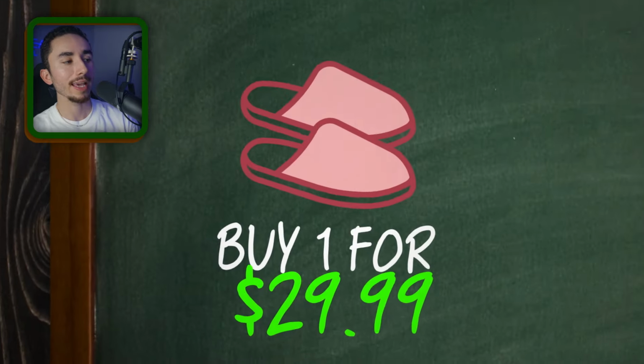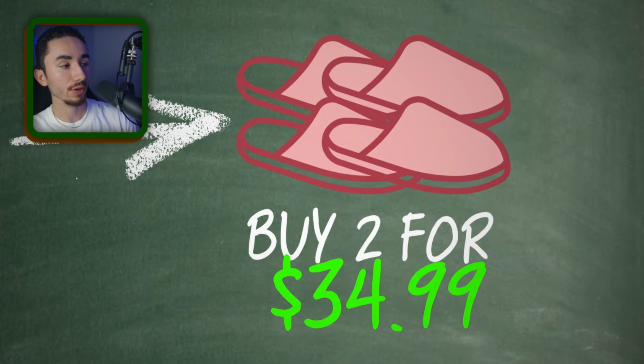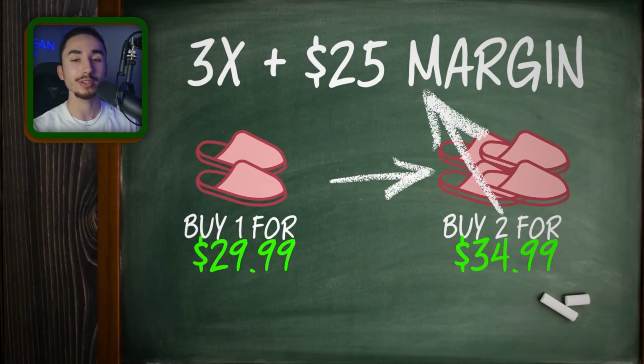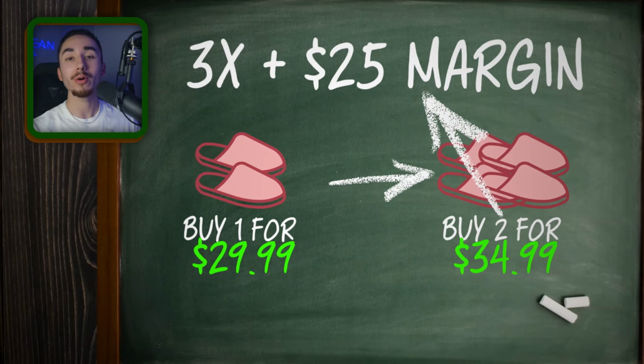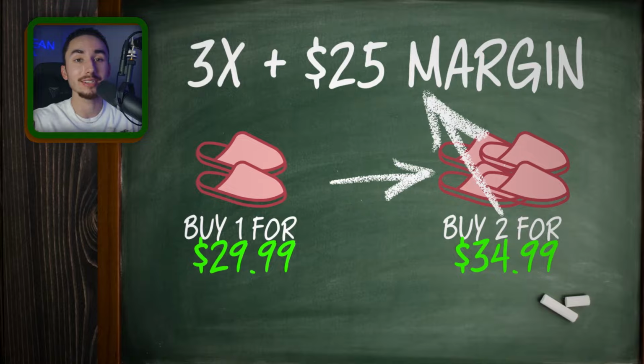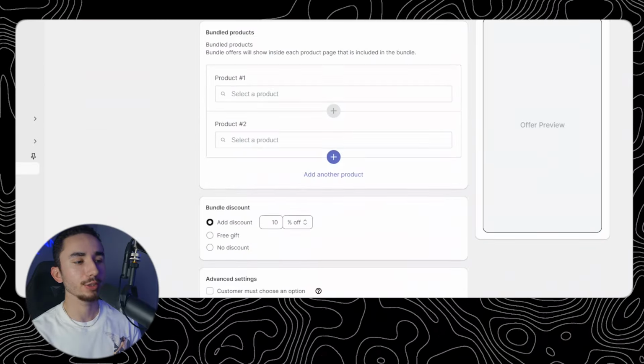So what if instead of buy one for $30, we do buy two for $35? Because that still matches our margin rule. We get the $25 margin and it's a 3x. And that is a way more enticing offer than buy one for $30, because now it's only buy two and $17 each. So using an app like BundleBear, all you would have to do is choose the bundle option and then you select your product.